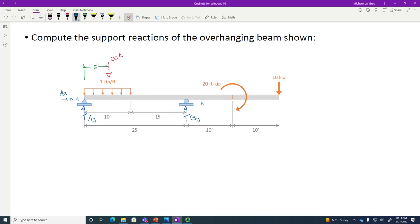Now, this 20 foot-kips, the big point I want to get across is that it's a moment. It's not a force, it's a moment. And if you keep that in your head, then I think how we handle this is going to be extremely simple, okay? So first off, we have 3 reactions. We have 3 equations of equilibrium.